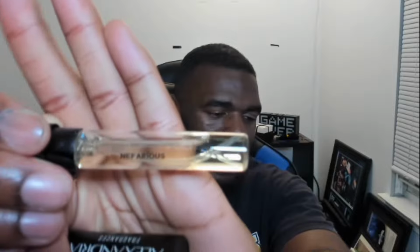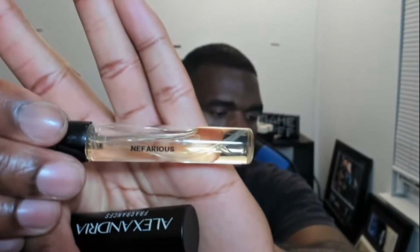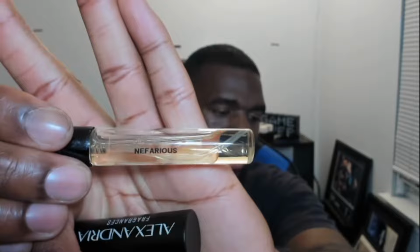And the fragrance I'm talking about here is Alexandria Fragrances. I really don't have to say Alexandria, this is an Alexandria video. But this is Nefarious, y'all. This is Alexandria Fragrances Nefarious. Now, Nefarious is a Nishane Nefs clone. Never smelled the OG, so I can't comment on how close it is.